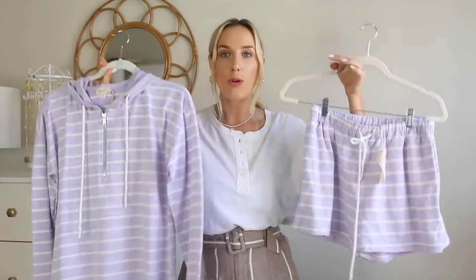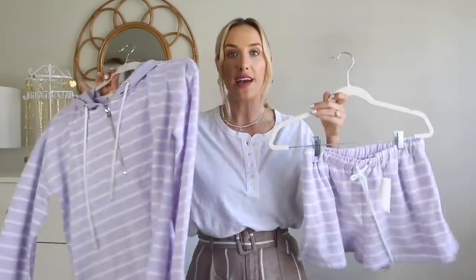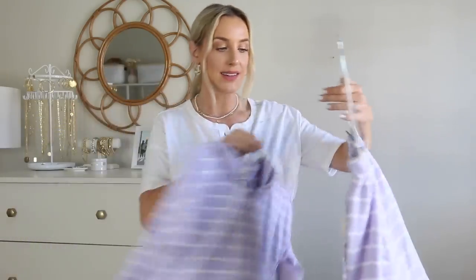This set is in a really pretty lilac color, and I'm going to have both items listed together in one listing. I asked you guys which you would prefer, either together or separate, and so many of you said you would prefer the entire set sold together. So that's what I'm gonna do. They're both size small and they're both new with tags. They still have the tags on them, never worn them.